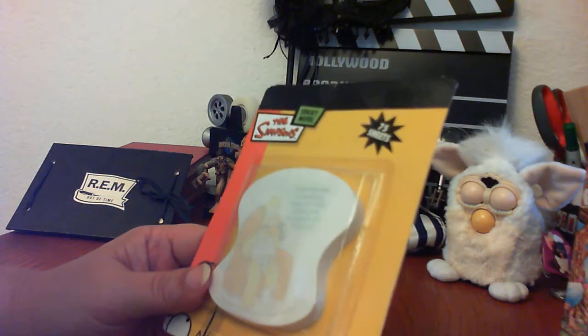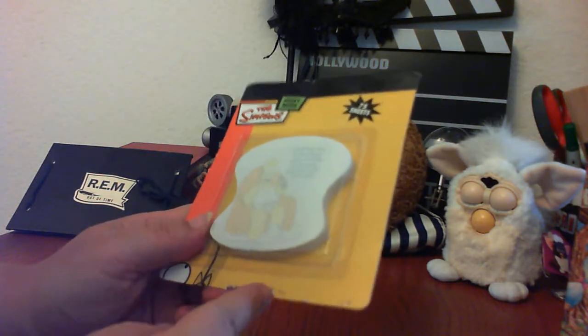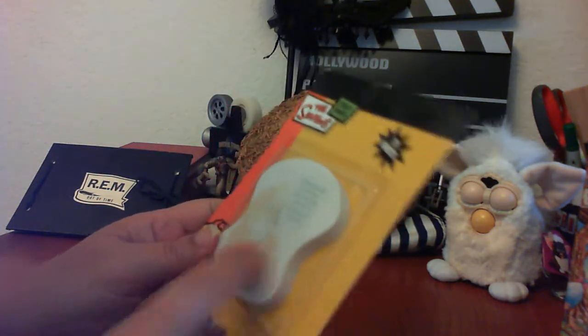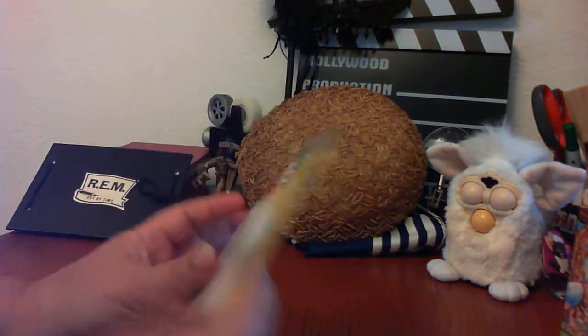This is something else that I got at that same garage sale that is worthless. Actually, no, I picked this up. It doesn't even matter. I picked this up at an estate sale with a bunch of other things. It's Simpsons sticky notes. It's Homer. I can't read what it says.